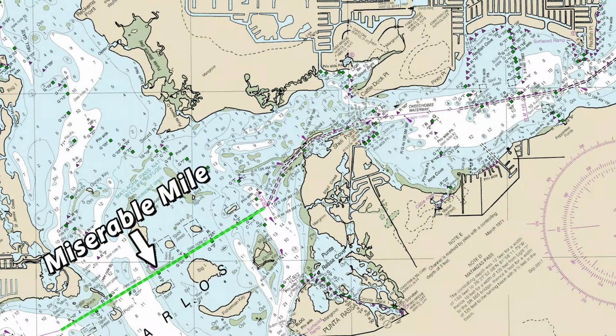Big power boats, like 40, 50, 60 footers, put out huge wakes even when they're on plane because they are so heavy. And as those boats come through in both directions, sailboats just get completely rocked. So that section of water, that waterway between Marker 101 heading southwest out towards Picnic Island and the Intracoastal going elsewhere to the west, is actually the miserable mile.